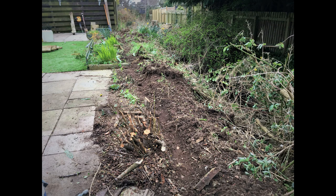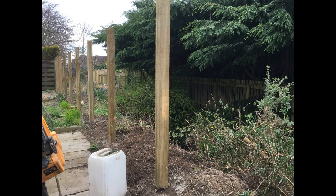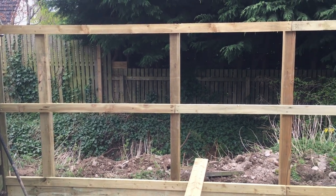You can see the big trench here. I've had to dig right along there when I've taken the fence out. It's basically to get the levels correct. And that'll become apparent later on in the video. Just another photo there. Here's all the fence posts in. They're all set 2 feet deep. Two bags of postcrete each post. So they're in place. Here's the rails now.